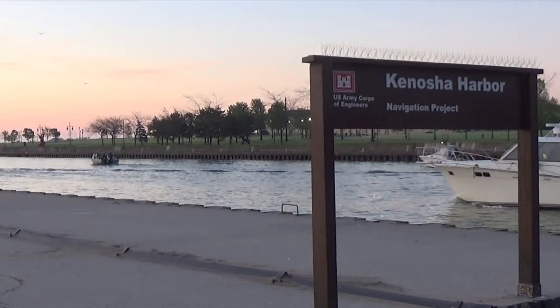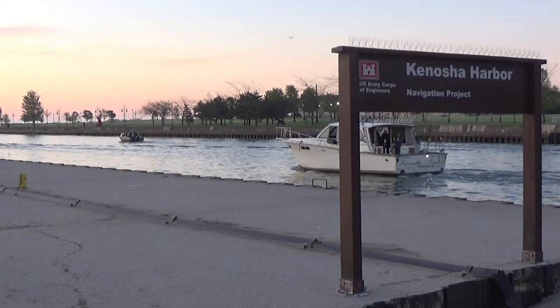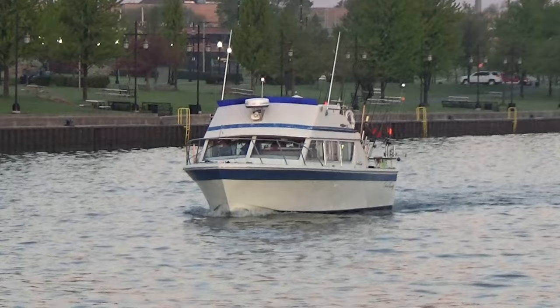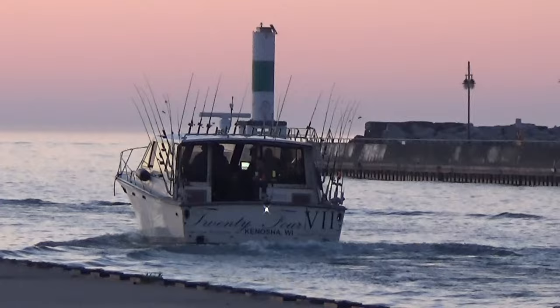Good morning from Kenosha, Wisconsin. It's about 5:30 a.m. here at the lakefront. The last of the fishing boats are heading out for the morning. And there goes 24/7, a local fishing charter boat.